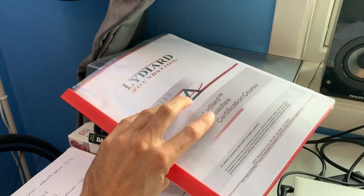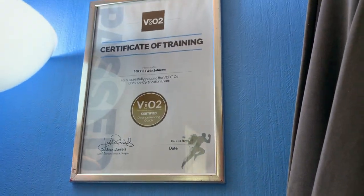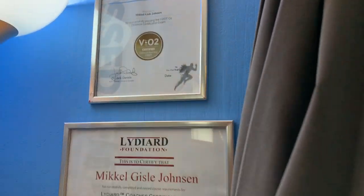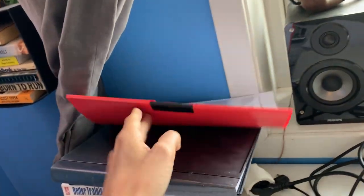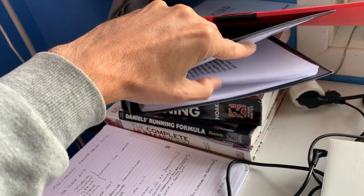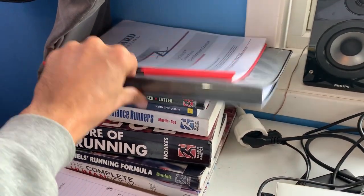The Lydiard Foundation. I'm a certified Lydiard coach, you can see there. There's my certification. And there's my certification for VDOT, Jack Daniels. So I'm a certified running coach, and here's the course material from the Lydiard Foundation. Here's some stuff that I printed out about Renato Canova, a famous marathon coach.